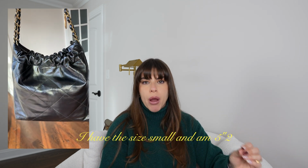It is such a functional bag. While you cannot wear it crossbody, you can absolutely wear it as a very comfortable shoulder bag. It's smushy, it fits everything, very casual, but elevated at the same time. It's just a great bag. It's the perfect drop length for me.